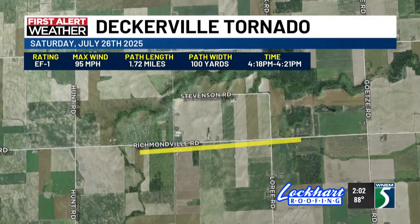Now, the max winds within this were around 95 miles per hour, and typically in an EF1 we can have winds that are around 86 to about 110 miles per hour. So we're kind of right in the middle of that EF1 category. Now, the path length, they actually did update it, and it was sitting at about 1.5 miles for the length, but they have now increased that by just about 1/4 mile. So now the length that it did travel is about 1.72 miles. Now, the width of it was about 100 yards, and as I had mentioned, they did have that time frame at 4:18 to 4:21 p.m.